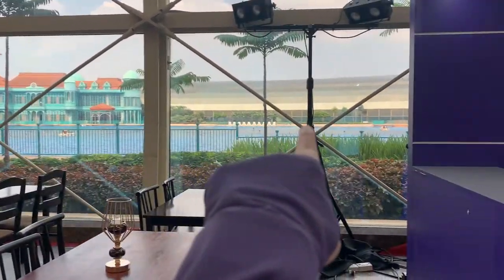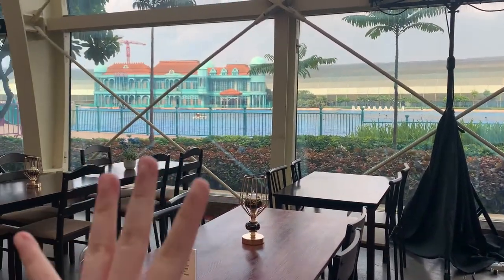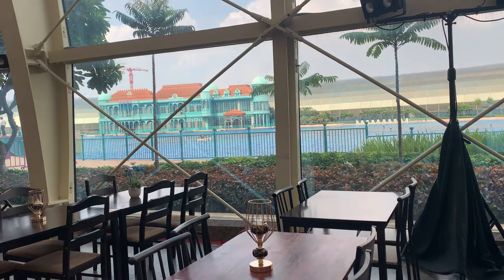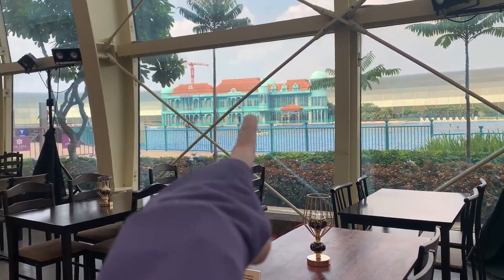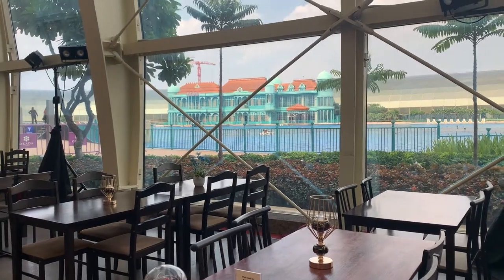Basically a fountain. Pero hindi pwede makalabas because they suspend, so I don't know why. I don't know what that thing is, but that looks nice. I wanna go there somehow, but I don't know how. Alright, let's go.